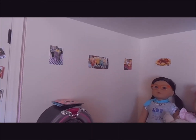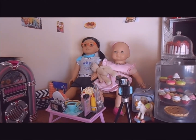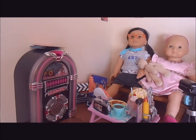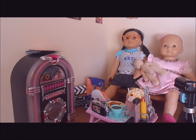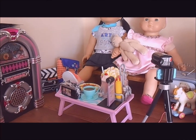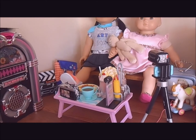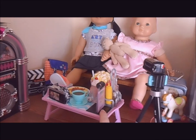On the wall, we just have some photos. Over here, we have Miss Z and baby Mia sitting on a little bench that my grandpa got me. Over by Z, we have Z's backpack from her filming accessories, her GoPro from her scooter, and her little director's cruise type thingy. In front of Z and baby Mia, we have Z's camera, coffee or tea. I like to call that tea, even though I know it's coffee. And we have some pasta, some milkshake, and some popcorn.